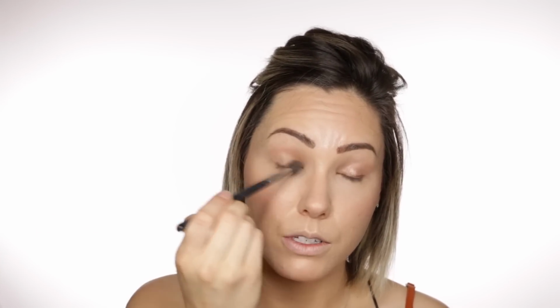Now I'm just gonna go in and take a dark brown color, and I'm just going to line the outside of my eye. You can use any dark brown color, it really doesn't matter. So I'm just going to tap a little bit of brown on the outside right there. And this is just a flat brush. And then I'm gonna take the brush again, the one that has my bronzer on it, and I'm just going to buff that in, just to blend everything out.